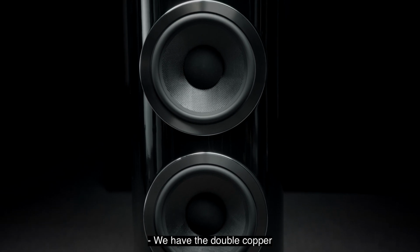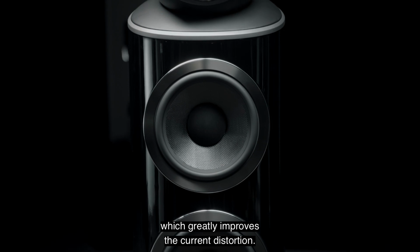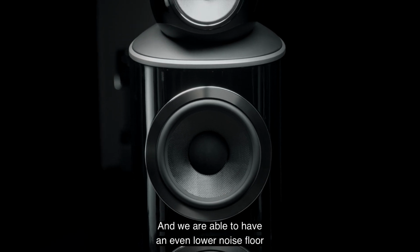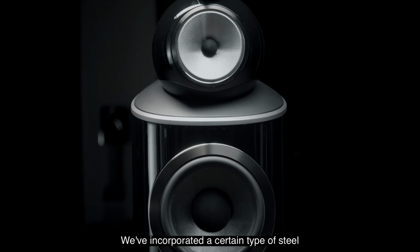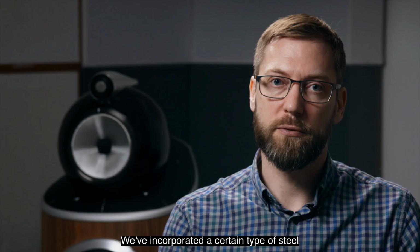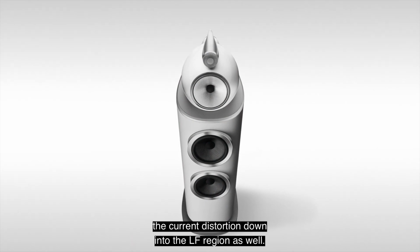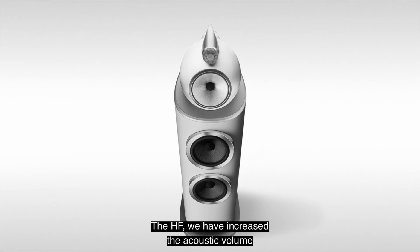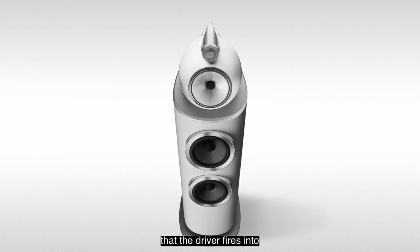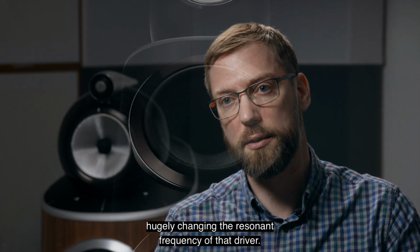We have the double copper and double silver mid-range motors, which greatly improves the current distortion, and we are able to have an even lower noise floor in the drive unit itself. We've incorporated a certain type of steel for the LF motors that's also reducing the current distortion down into the LF region as well. In the HF, we have increased the acoustic volume that the driver fires into, hugely changing the resonant frequency of that driver.